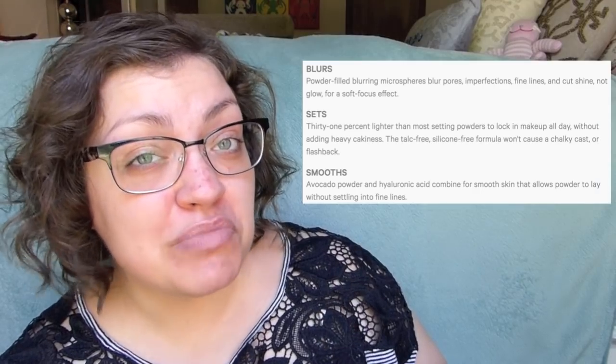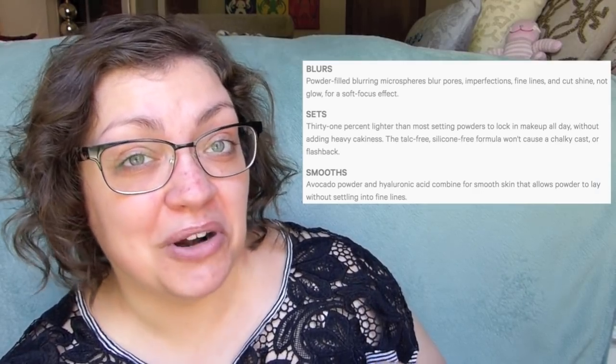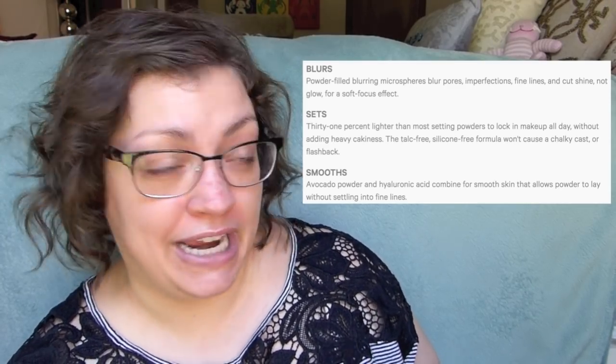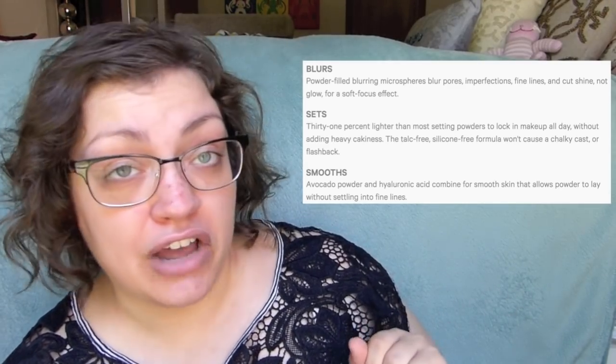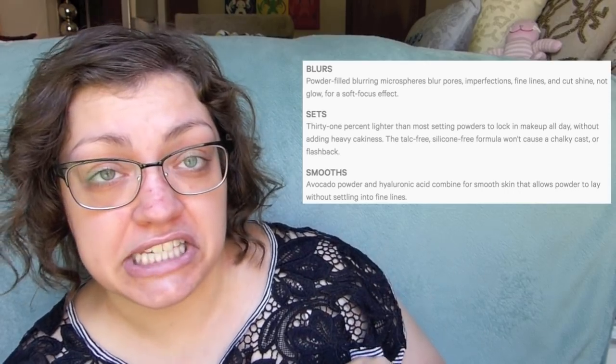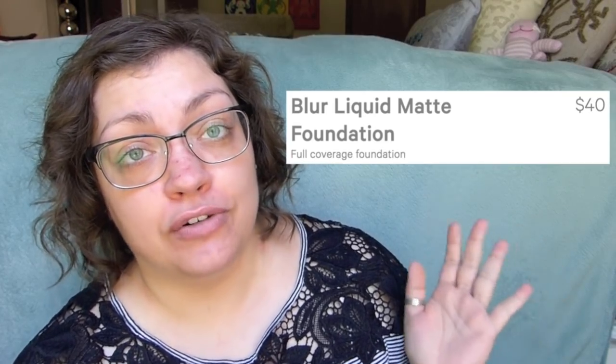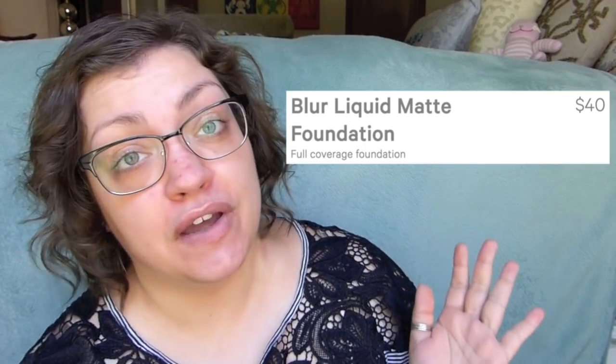It's also 31% lighter than most setting powders, so that's pretty cool, especially I feel like mattifying ones tend to be a bit cakey, or they can be. It's also got avocado powder and just lots of stuff that's going to make our skin feel nice and silky smooth. And then this Blur Liquid Matte Foundation, it is $40 for the standard 1 fluid ounce of product.